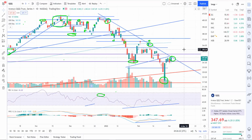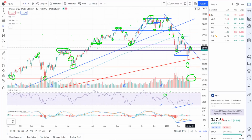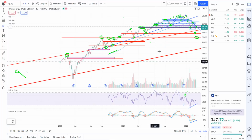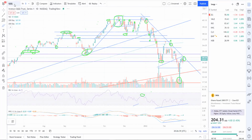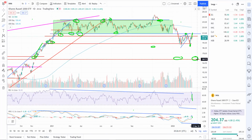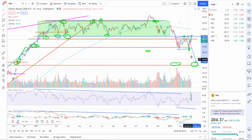I'm kind of leaning towards one more leg lower in the markets, where triple Qs kind of sells down and hits our target about 299, 300 as probably this final target for triple Qs for right now. And then IWM, I'm still looking for that one to sell down to this 170 area. So that would be consistent with one more leg lower. You could probably even draw this big flag right here. And if I mark this out, we're kind of just flagging right here. And then the continuation of that flag puts us down in that 170 area.